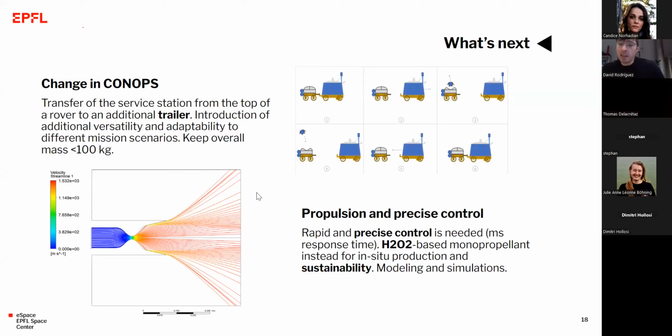So that's one of the things that are coming, as I said, the precise control. The other one is this change in the concept of operations, of not having a service station that is allocated on top of a vehicle, but rather have a trailer that can be connected and just carry it to wherever is interesting. This adds also a layer of flexibility, because while the drone is being used, the rover can be used to explore nearby regions, which previously the rover would have to wait somewhere for the drone to come back. In this case, we add that level of flexibility, and the idea is, again, to keep this very low mass, below 100 kilograms overall, with everything included. So the tanks, everything is being sized for about 10 flights without recharging the tanks.